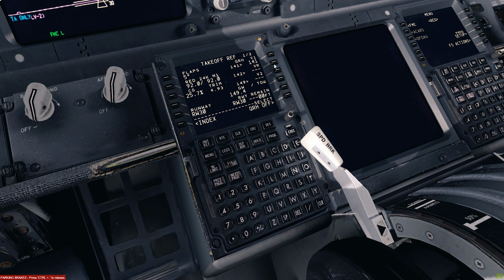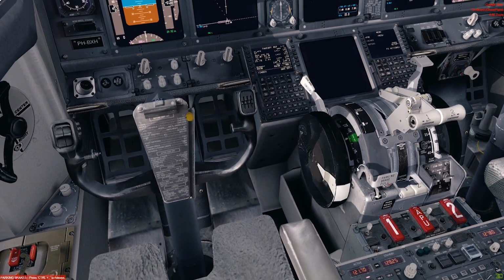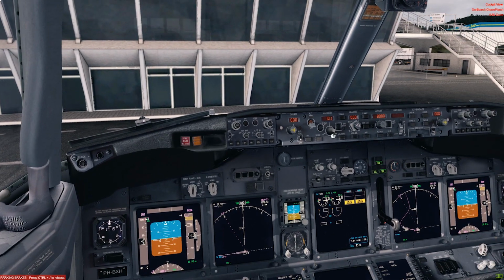Takeoff, we have 141. I'm reading from the sheet. We have 142, 143, 148. Close enough, I will buy it. And we have a trim at 4.3, so trim at 4.3, I'm happy with it. 149 and heading at 30.